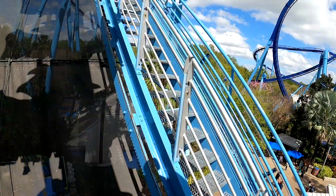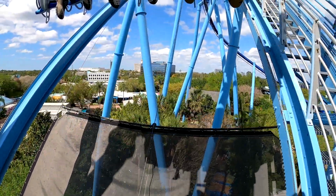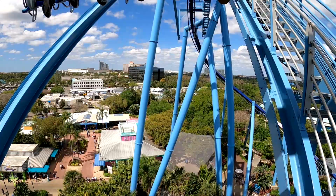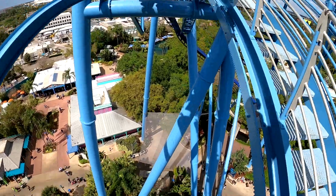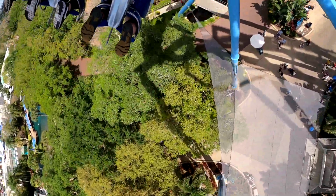There we go, you got some great views. There's that pretzel off to the left. Right, sorry. Can't get my left and right. There we go. Climbing up, look at the view. So you got the Orange County Convention Center over there. That's where IAAPA is. Oh boy, here we go. Manta. Woo!